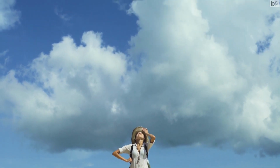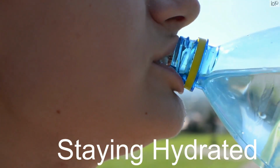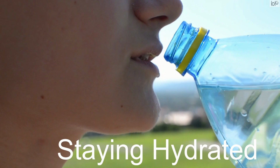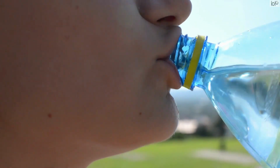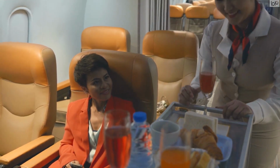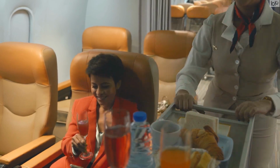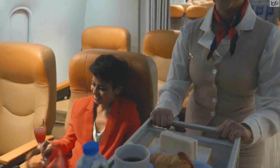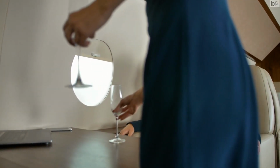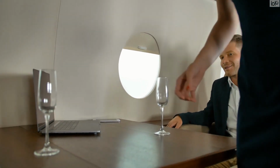Staying hydrated is crucial during air travel. Bringing an empty reusable water bottle through security, and filling it up at water stations can help you stay refreshed without spending extra money on bottled water. Additionally, consuming hydrating fruits like watermelon or cucumber before your flight can supplement your water intake and contribute to overall hydration. Avoid excessive consumption of caffeine or alcohol, as these substances can dehydrate the body.